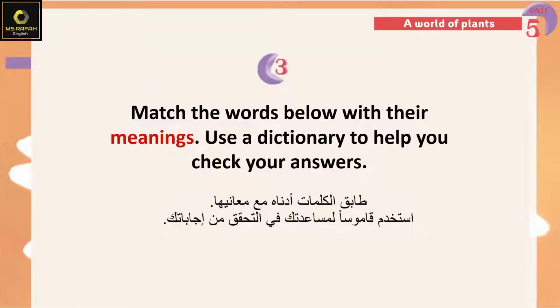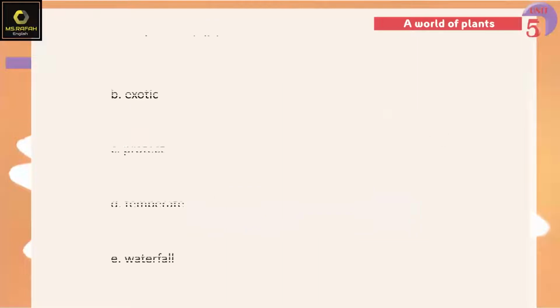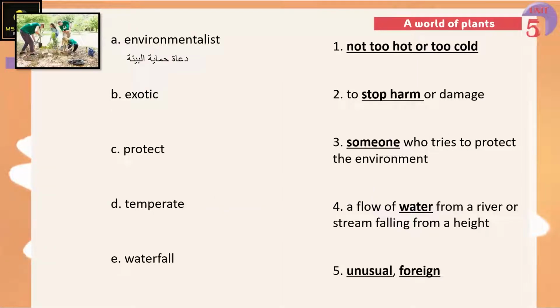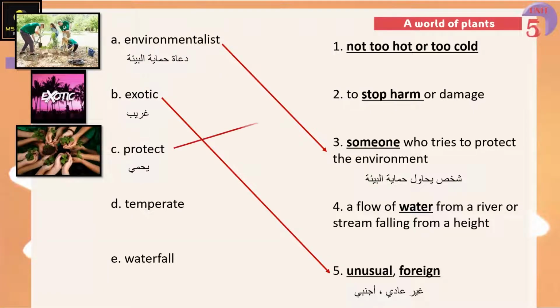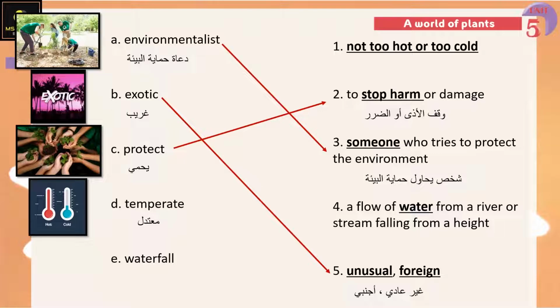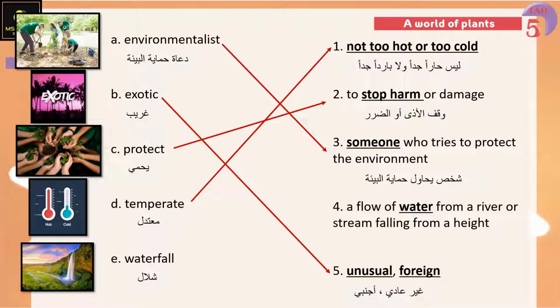Three. Match the words below with their meanings. Use a dictionary to help you check your answers. Environmentalist: someone who tries to protect the environment. Exotic: unusual, foreign. Protect: to stop harm or damage. Temperate: not too hot or too cold. Waterfall: a flow of water from a river or stream falling from a height.